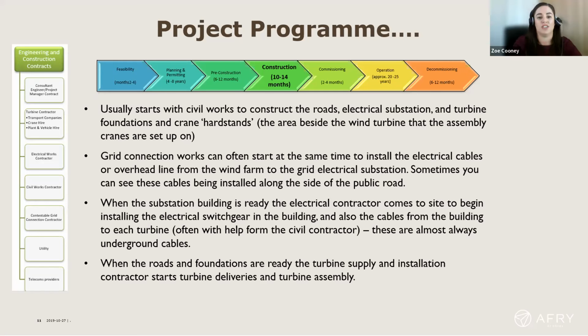Once the substation building is ready, it's electrically fitted out, so there's a lot of electrical equipment that needs to be installed. And when the roads and foundations are ready, the turbine supply and installation contractor will start deliveries and turbine assembly. So you can be looking at between 9 to 12 months from when you sign a contract with the turbine company to the turbines actually arriving on site, and that gives time for all the civil construction in the background.